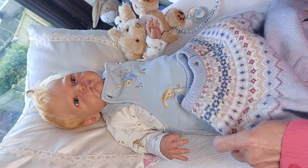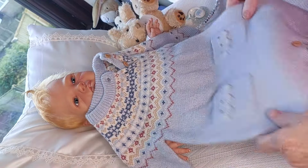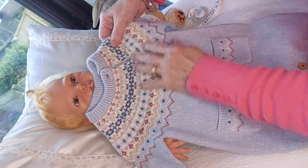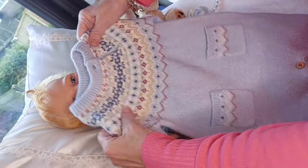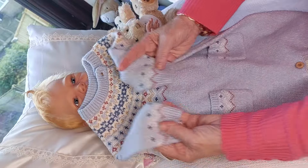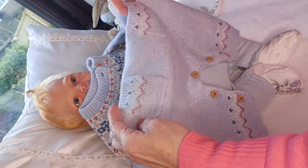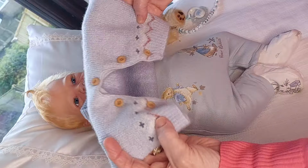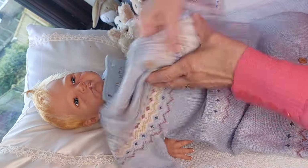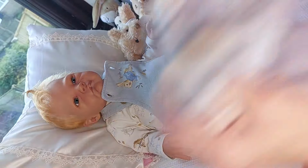But this is nice and soft. I was surprised when I seen that in Primark. I think it's gorgeous. It's got two imitation wooden buttons, and then it's got all this Fair Isle pattern across the chest. A little bit of pattern at the end of the sleeves. And it's got two pockets at the bottom. It's got a pattern round the bottom of the legs and buttons round the legs. And that pattern goes all the way around the back. Oh, it's lovely and soft.